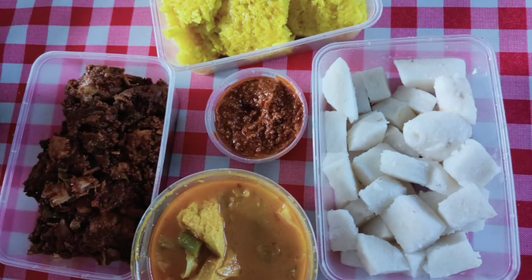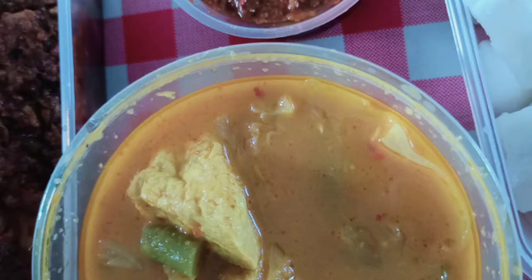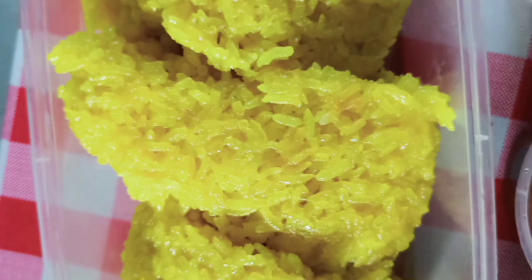We have ketupat rice, and the rice they cut into pieces and they mix with this one, guys. It's like a soup with this. If we eat this one, we mix the rice and this sauce. Another food is a sticky rice, yellow rice with turmeric powder. And it's here, our food from our neighbor.